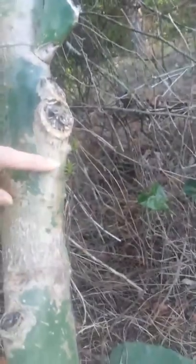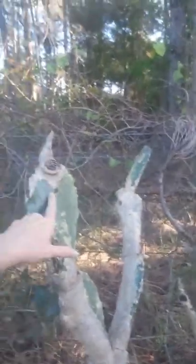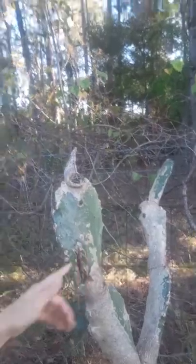But all of these brand new growths have developed along the stalks of all of these. I mean, this is a whole fence row of these, and you can see that there's new growths all the way up on these guys, which is just absolutely amazing. So there's all of these new growths just everywhere. It's so freaking cool. And pretty much any of them you pull up are just going to be roots.